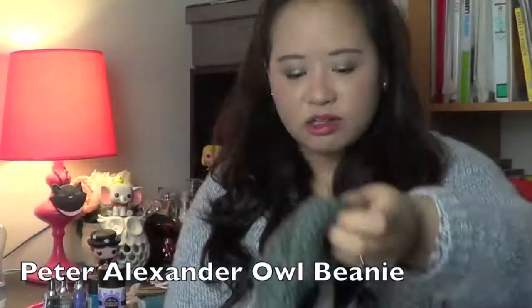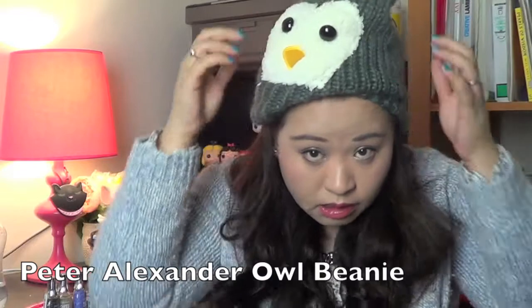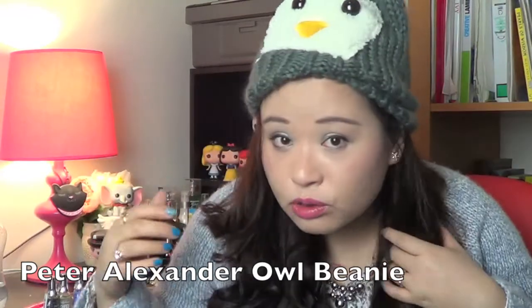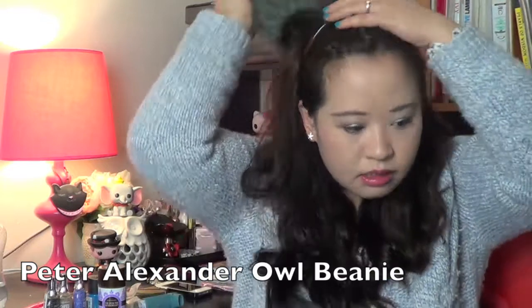Isn't this the cutest? It's a little owl, and I like to wear it when I go out for my morning walks. Yep, so it keeps me nice and toasty. I go out quite early in the morning.